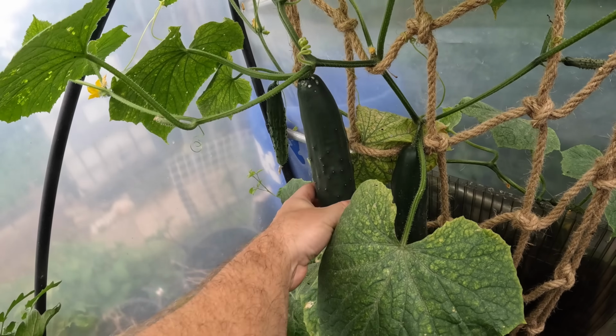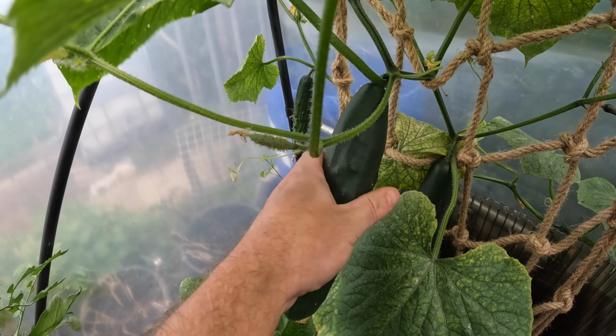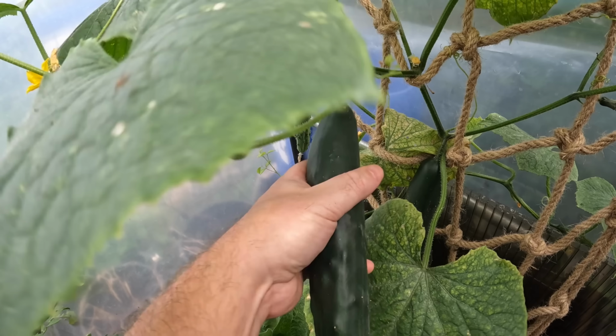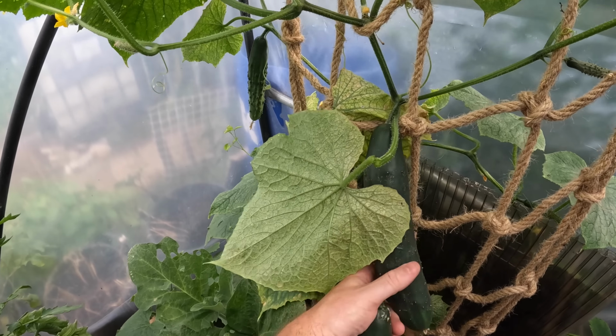So while looking around, I've actually found a cucumber. There's a few growing on the vine now. So let's have a little harvest. So there we are. That's not bad at all. So give them a little twist. Cucumber. This one's ready as well, I think. Oh, I've just took it.